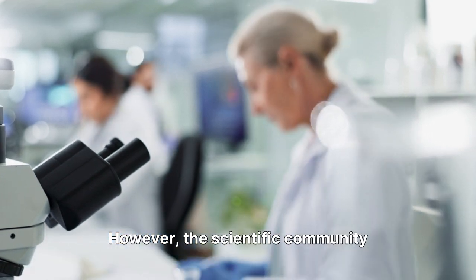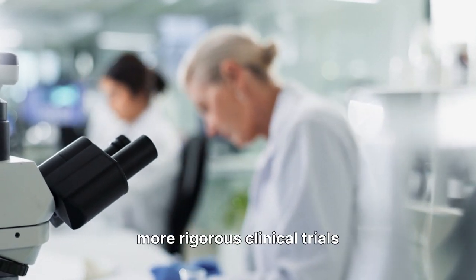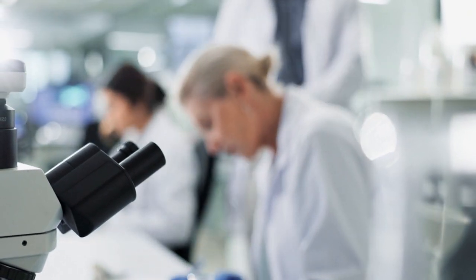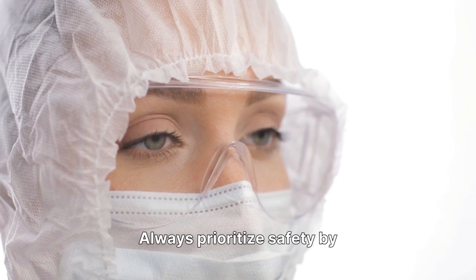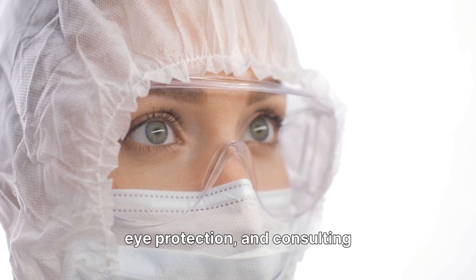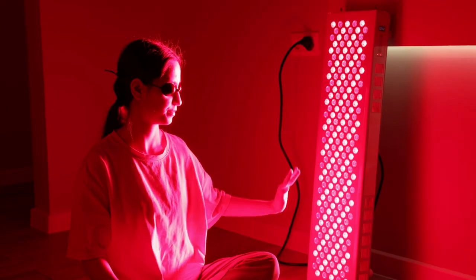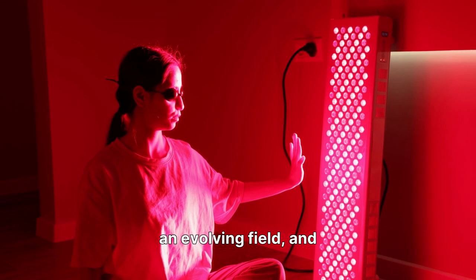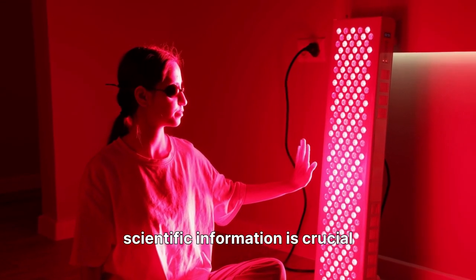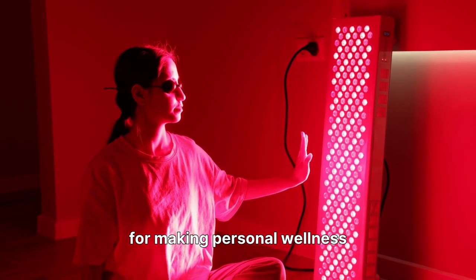However, the scientific community continues to call for more rigorous clinical trials to fully validate its widespread claims. Always prioritize safety by using FDA-cleared devices, wearing eye protection, and consulting medical professionals. Red light therapy is an evolving field, and staying informed with balanced, scientific information is crucial for making personal wellness choices.